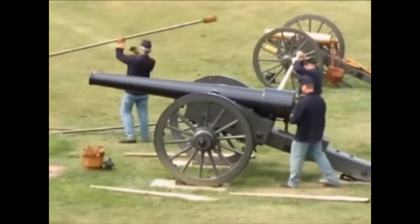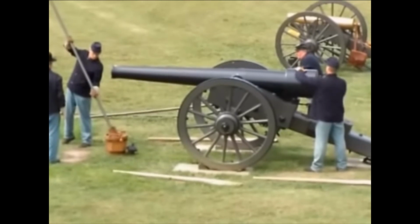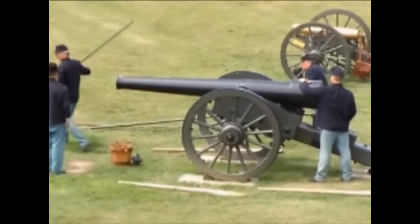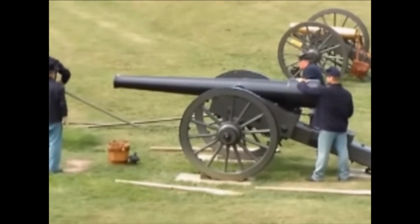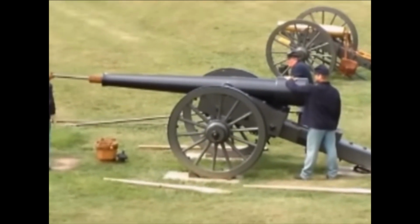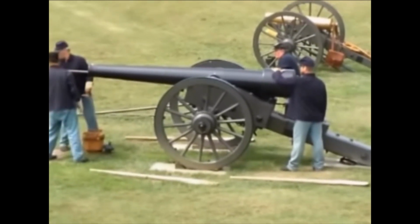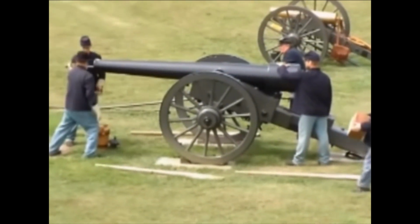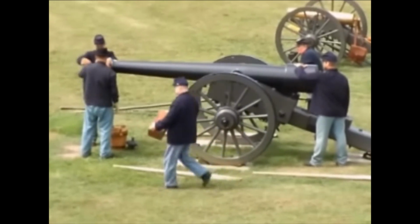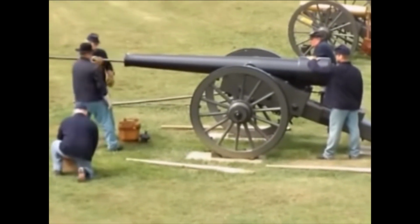The tube of a Dahlgren gun weighs some 3,000 pounds. Its siege carriage, another 2,000 pounds. It fires a 90-pound shell, depending on elevation, about 1 1/4 miles. To serve the gun requires a team of 10 men, each with a duty to perform.